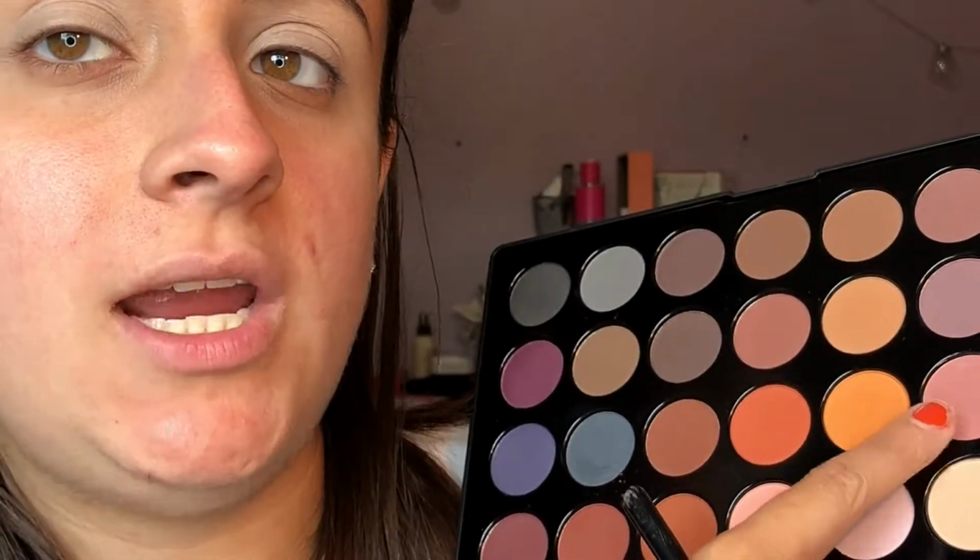So first I'm going to go in with this pinky shade right here, and I'm just going to pop that in my crease kind of as just my transition shade. It's like a mauve-y, actually, so it's not really showing up. Oh yeah, you can maybe see it a little bit. It's really light, but it's a good transition color.